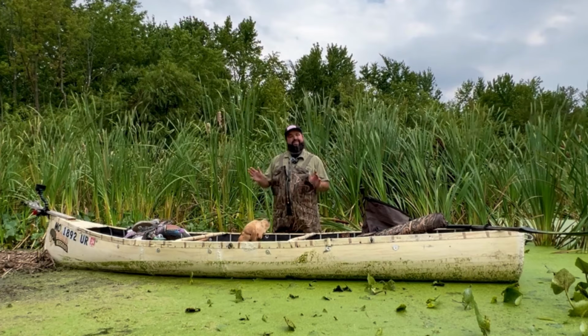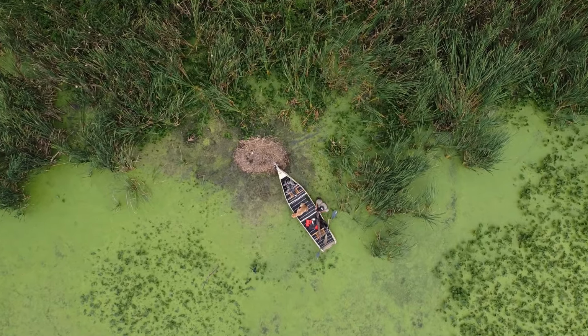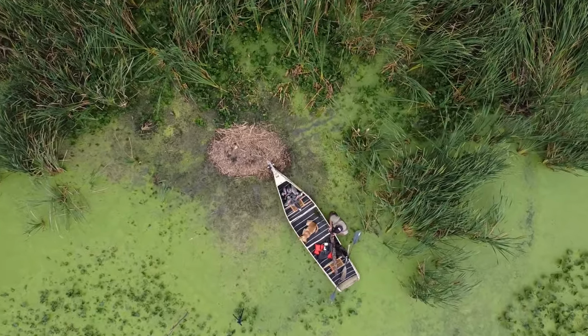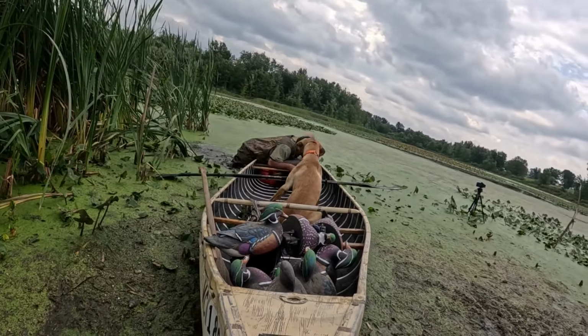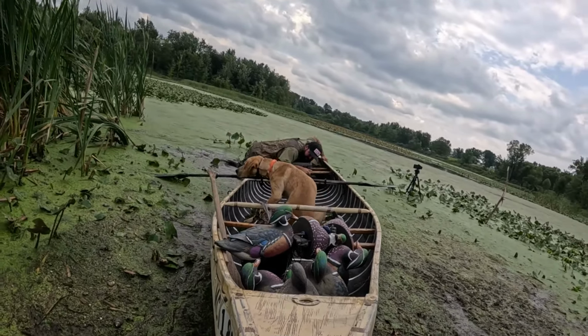waders. Always a good idea when you're kayak or canoe hunting to wear waders. A lot of times you're going to have to step out in this. I'm knee deep, but if I shift my weight this way or that way, or earlier when I was falling out, I was falling through the muck over there.